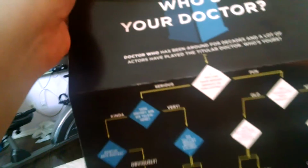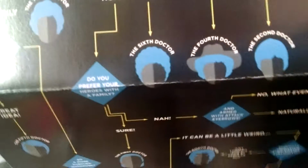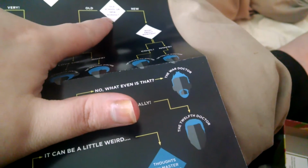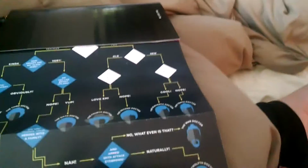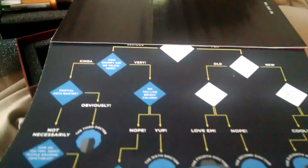And on the back of the thing, if I can get it to work, who's your doctor? Do you like your heroes serious or fun-loving? I kind of like them more fun-loving, so we can go to this side, it seems. Are you old school or new school? I guess I'm a little, I don't know, because I like both. I like the stuff from my past, but I like some of the new stuff now. One of my favorite cartoons from the past was Muppet Babies, but nowadays I also like stuff like Steven Universe, which is really awesome.